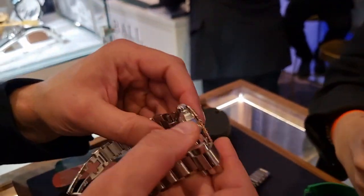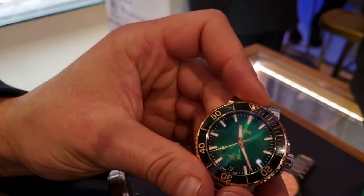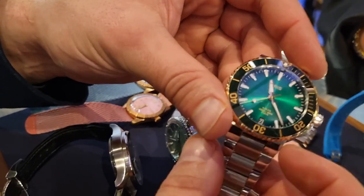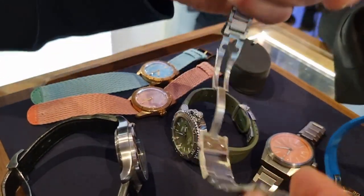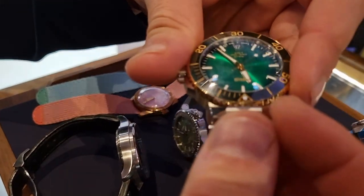Show it to the screen, Alex. Let's have a look at the camera. It's a nice green. Oh, that's beautiful. That is like a big dial, and priced very competitively. Very big ambassadors. It means that we can invest our money back into the watches.